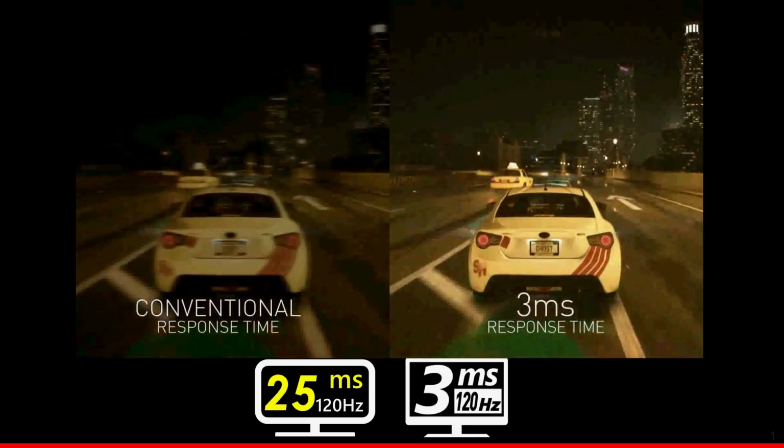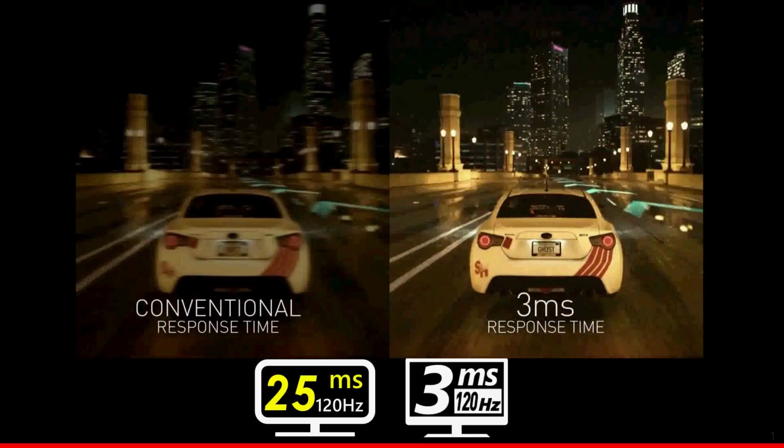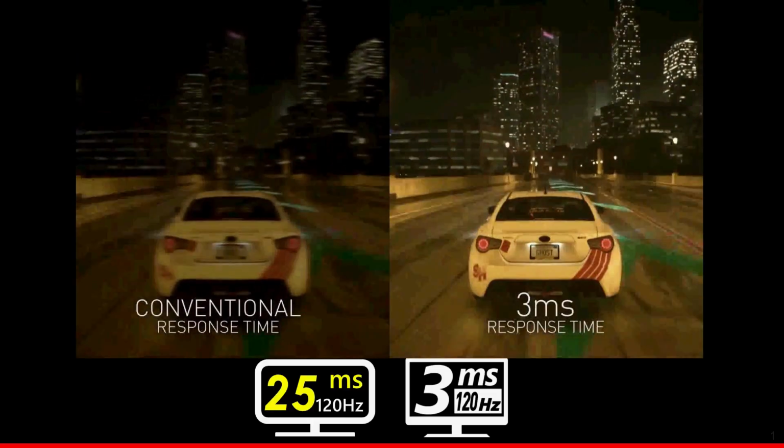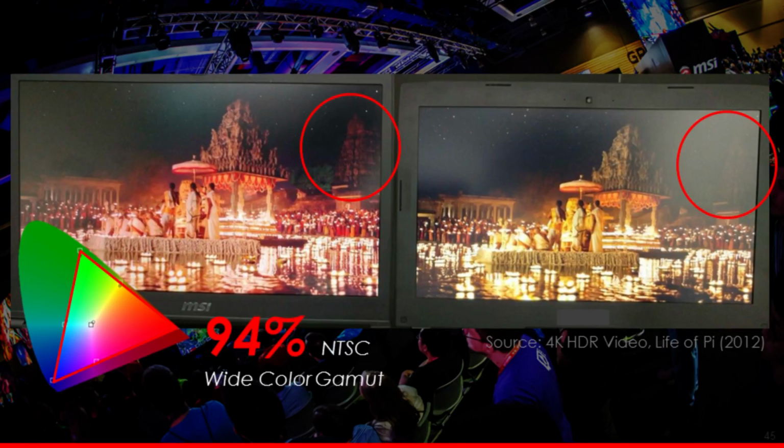And you see here is a very obvious example. With the traditional response time, we will have a motion blur, but the 3ms response time will have a silky smooth gaming experience. When we are watching movies, from the dark side, all of the detail from the dark side, from the 120 Hz panel, we can see very, very clear.